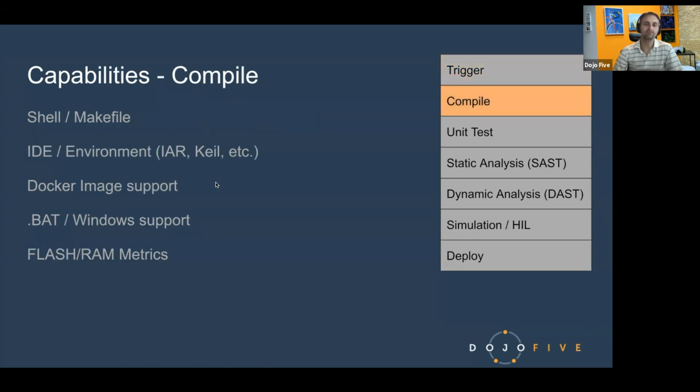On the compile step, most of these at this point support shell makefile type of builds, CLI builds or command line interface builds. I threw in there IDEs and environments like IAR, Keil, etc. All the fun stuff that we get to deal with as embedded engineers. Yeah, those tools are 10, 20 years old. They weren't built initially with any accommodations for CLI, and those have been hacked in, and now they both have ways to build from CLI, but the documentation is a little wonky.